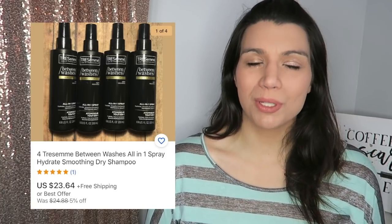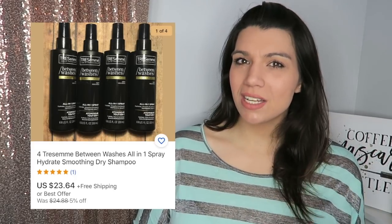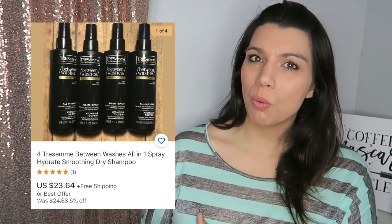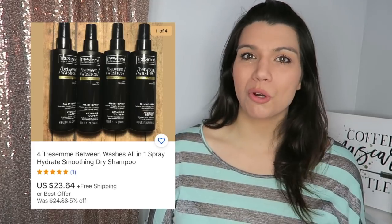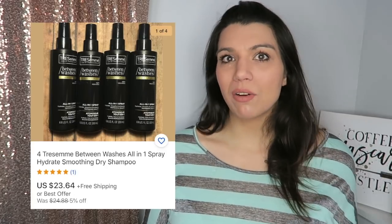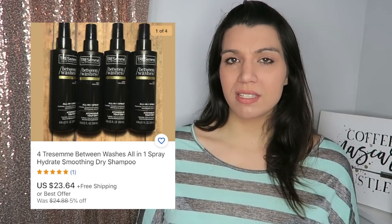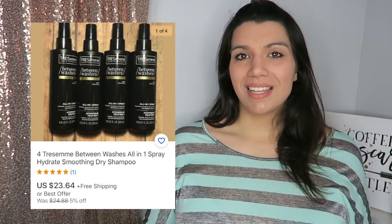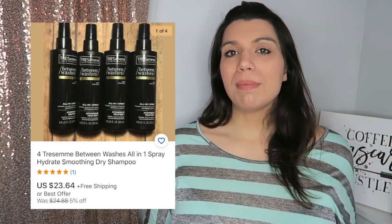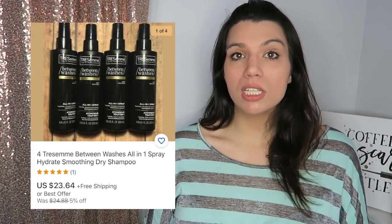These Tresemme Between Washes Hair Refresher. Kind of surprised by this, kind of not, because Tresemme products can be desirable, or people might not want to buy them online. They might just buy them at the grocery store because they're so inexpensive. Maybe this product in particular isn't really highly desirable, but it's a lot of 4 bottles for $23.64, which is usually what I have it priced at, but it's not selling. I think maybe, so what it is is kind of like dry shampoo. It's a hair refresher. So maybe it's because it's not like the typical aerosol dry shampoo spray. I know that's what I personally use.